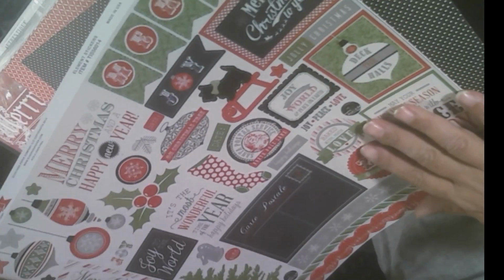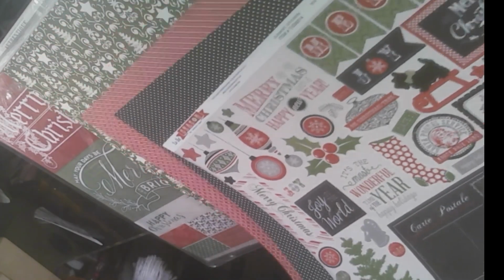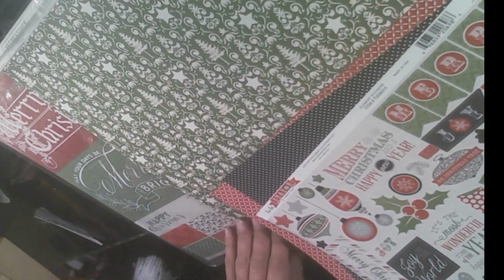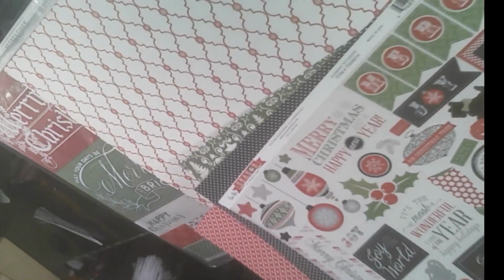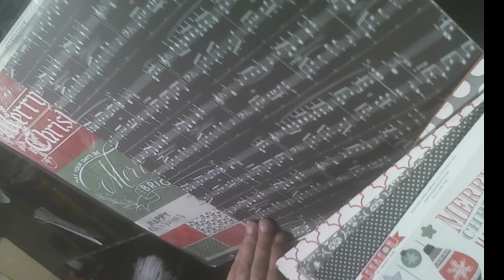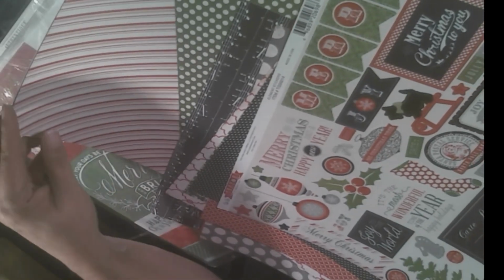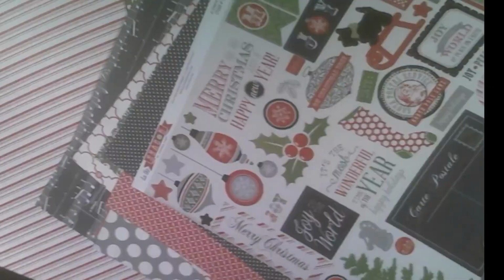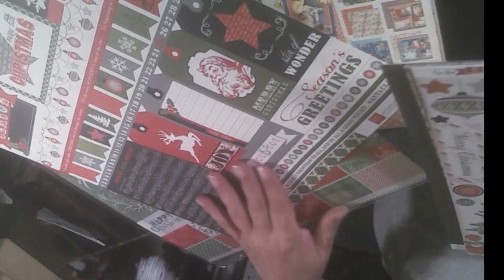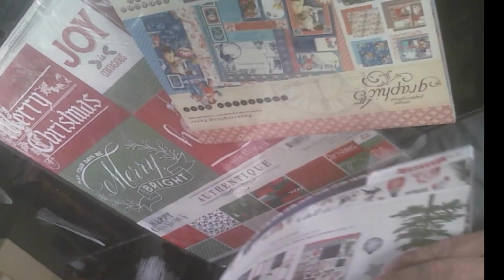Got like stickers. These are all stickers. Just smells funky. Smells like plastic. And this, I guess it just repeats itself. Candy cane stripes. That's cool. You can make some candy canes with that. Looks like chalkboard. And there's some more tags. That's what I like about these packs. Really, really like them. It's the extra little goodies that they do.